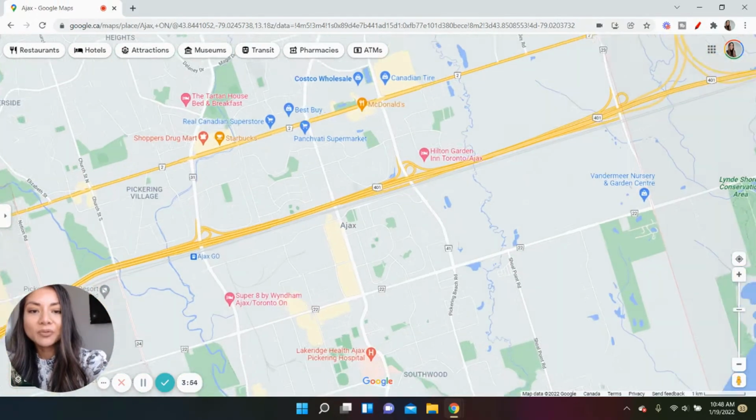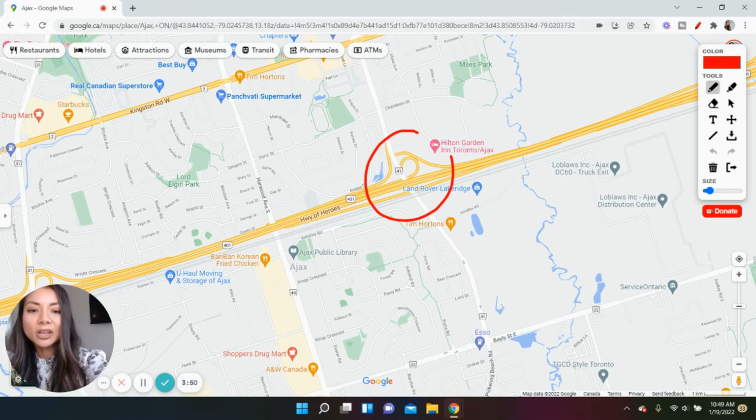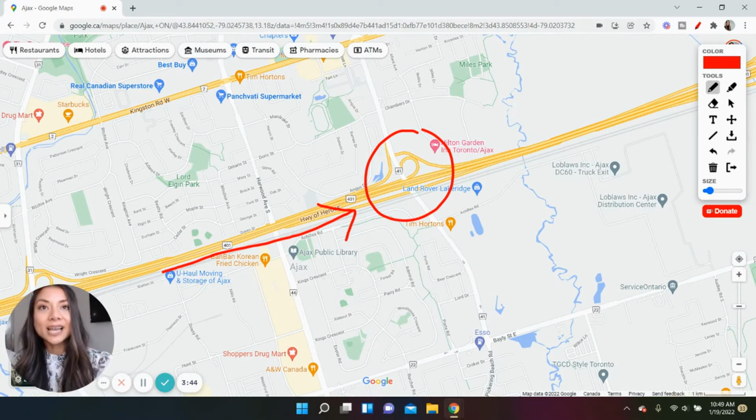Now, here, if we're focusing on Salem Road, this is where you're going to see a lot of bottleneck traffic eastbound on the 401 because the lanes actually narrow down to 3 lanes. So just keep that in mind if you're commuting along the 401 during rush hour.